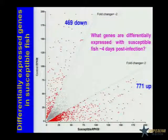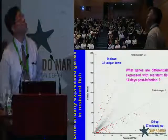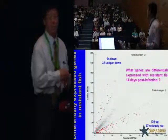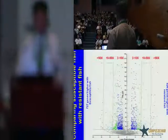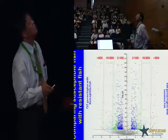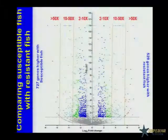Clearly, with BSR-seq, like RNA-seq, you can very easily study genes that are up and down regulated. In this case, within susceptible fish, you have over 771 genes up and 400-some genes down. Very similarly, in resistant fish, you have 130 genes up and 94 genes down, and so on, which is what traditional RNA-seq can do. What's important is that 57 genes are uniquely upregulated in resistant fish. When you compare resistant and susceptible fish, you can clearly see the differences. Each dot represents one gene; on this side, genes upregulated in resistant fish, and on this side, upregulated in susceptible fish.